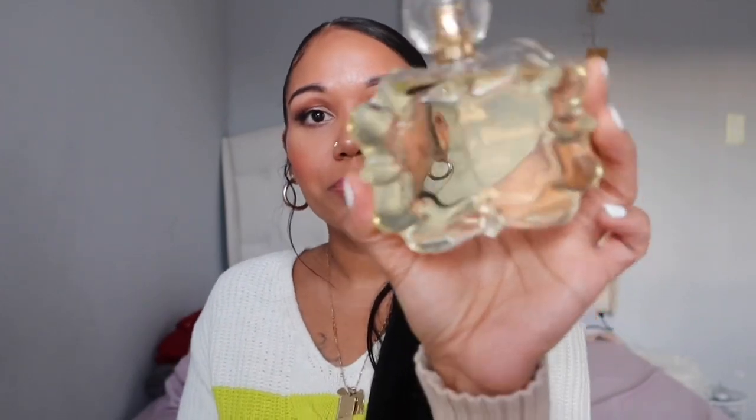And this is another cheapie, very cheapie, you guys. So get a sniff of this if you can. And that is Vintage Bloom by Jessica Simpson.